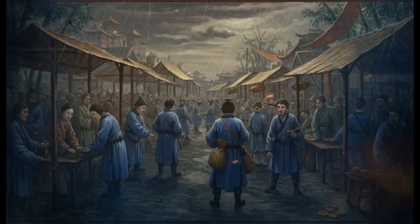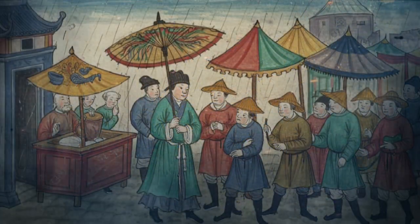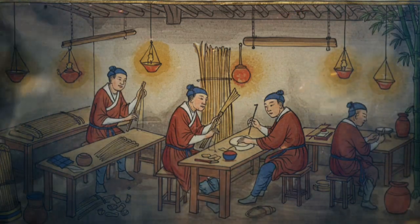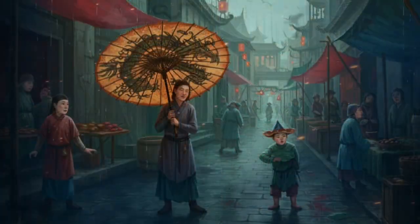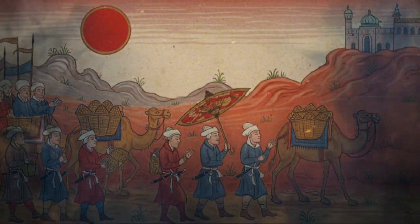Hey guys, tonight we slip into the misty streets of ancient China, where rain patters on bamboo roofs and you're dodging puddles in a marketplace buzzing with silk traders and spice hawkers. Picture it, you're clutching a satchel of coins, bartering for a steamed bun when a downpour hits. No umbrella in sight. Yet.